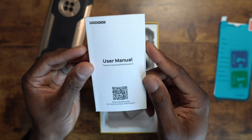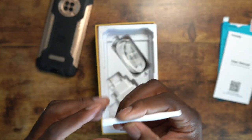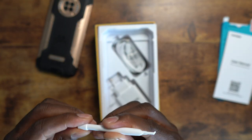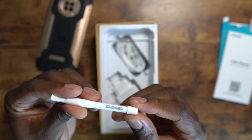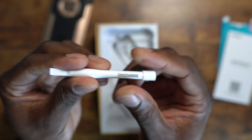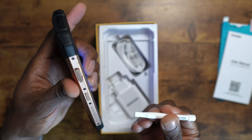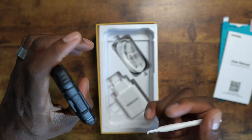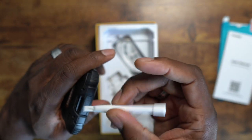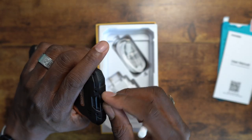Let me read this real quick, Matrix style. Ugh. I just loaded up. I know everything about this phone. So you got your, what the frick is this? Oh, this is like a little pry tool here. This is pretty crazy. And you got some DooGee branding right there. I'm assuming that they have this here to pry out your SIM card. Whoa, what a nice gesture. And also to pry out this portion here. Oh, what a nice gesture.